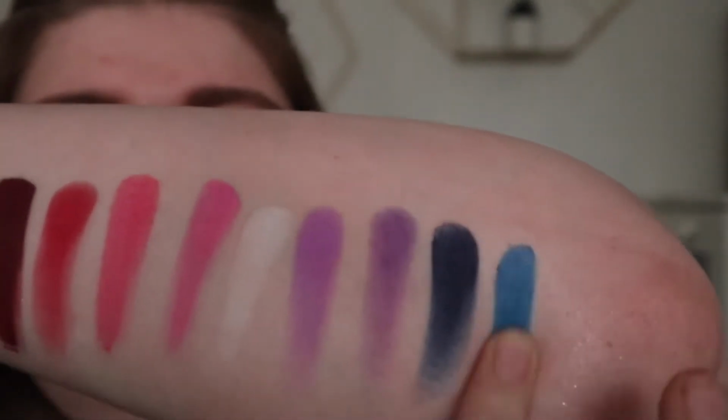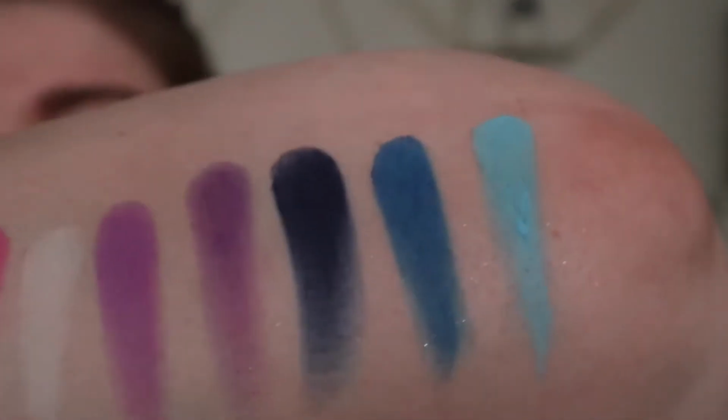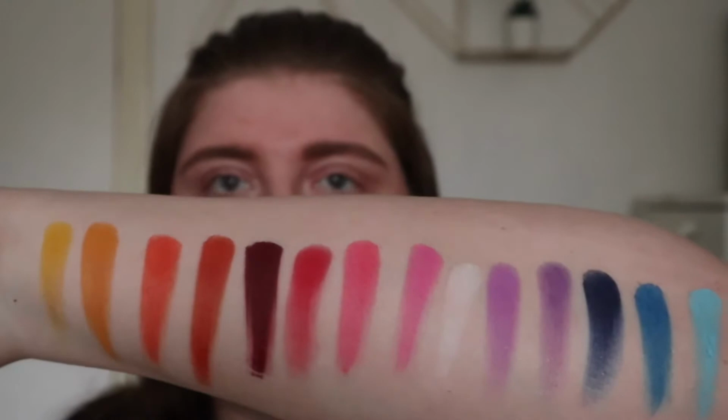Ooh. Then we've got Mermaid and Cries in Spanish. Oh, you guys know me, I love a blue. Can't help it, love it. So that is the first circle. Oh my god, this palette is next level. I'm going to put it out there before I've even applied it to the eyes, this is probably my favourite Obsession palette I've ever used, and I haven't actually used it on my face yet.